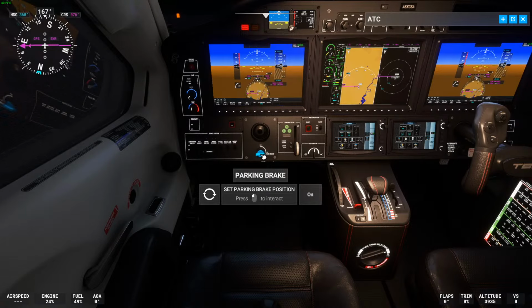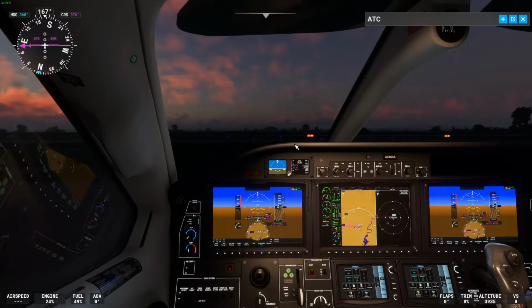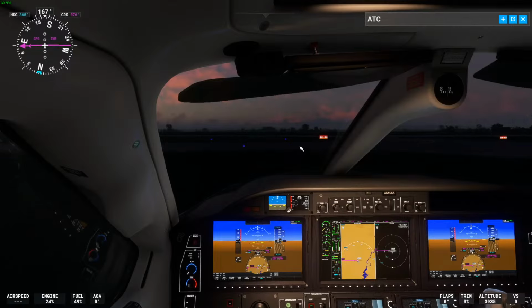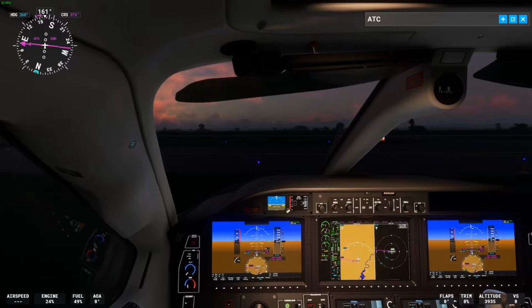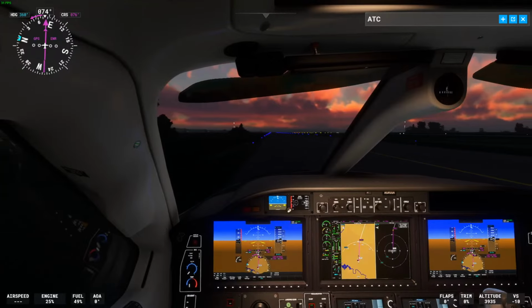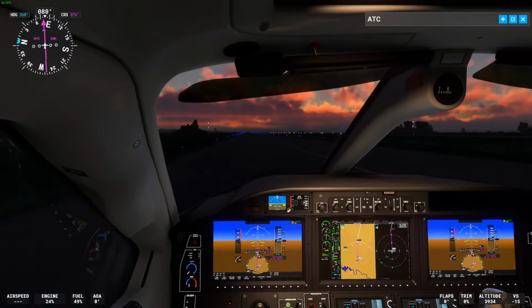So we're there. We're going to take our brake off. We're going to start our taxi through the grass. Alright, they have us taking off on runway number 26.